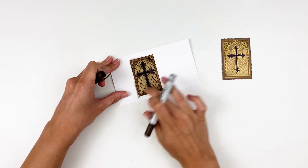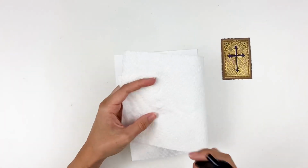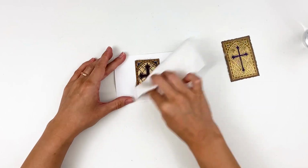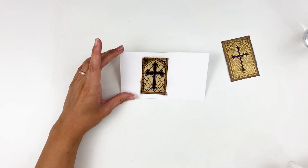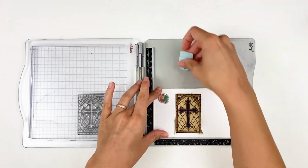This is a very, very faint look. If you flick more of the powder off, you'll get more grunge to it. I just want it to look vintagey to match the rest of the kit and what I'm going to do with this page. And then I just spray a little bit of water on a paper towel and wipe away the excess crayon that's on top of the glaze.